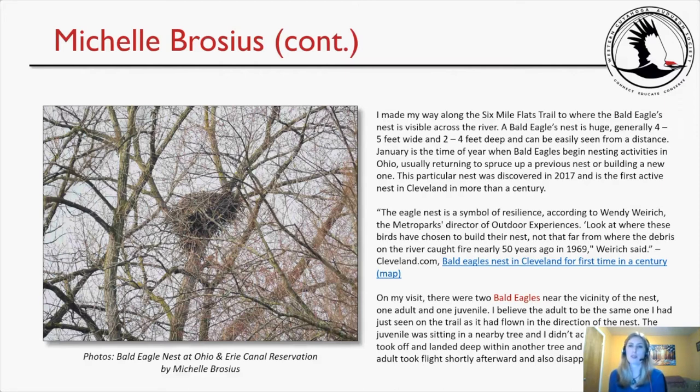This particular nest was discovered in 2017 and is the first active nest in Cleveland in more than a century. And then I have this quote: "The eagle nest is a symbol of resilience," according to Wendy Warrick, the Metro Parks Director of Outdoor Experiences. "Look at where these birds have chosen to build their nests, not that far from where the debris on the river caught fire nearly 50 years ago in 1969."